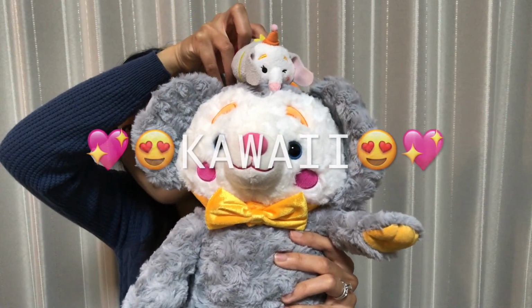Oh yes! I hope you enjoyed looking at my Dumbo Kawaii collection, and hopefully you have a better idea of how Japan makes their Disney characters kawaii.